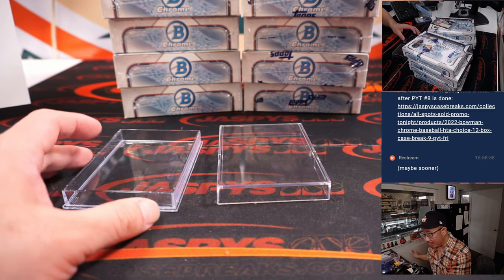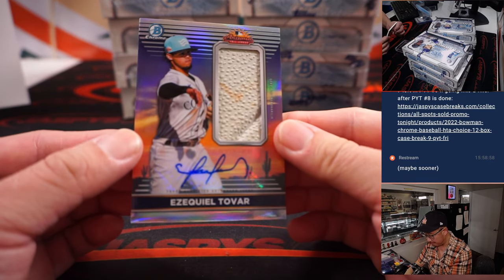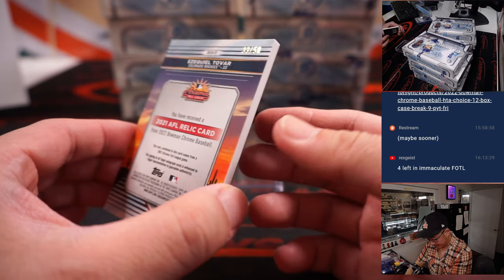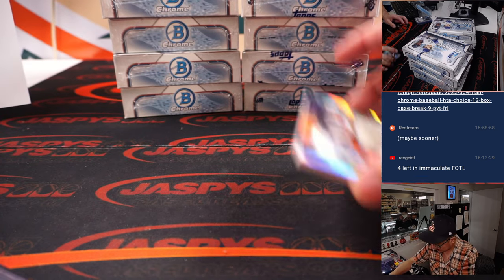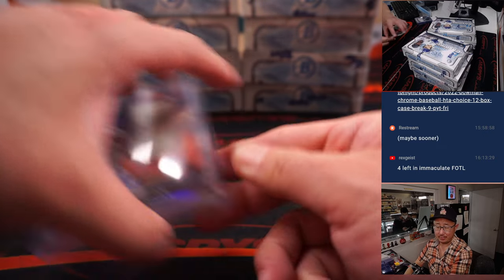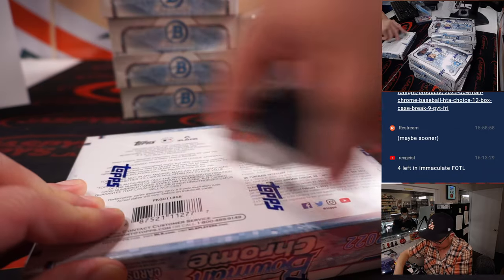All right. Now we got a relic and autograph, Arizona Fall League, Ezekiel Tovar for the Rockies. Nice. 33 out of 50. Piece of a cleat? Piece of a glove, maybe? Either way, still really cool for David W. and the Rockies. All right, next box.